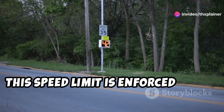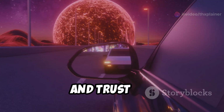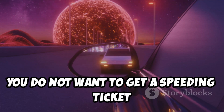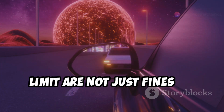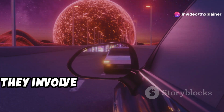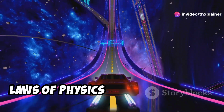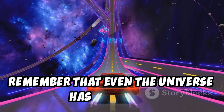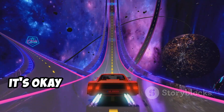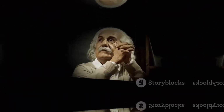This speed limit is enforced by the very laws of physics, and trust me, you do not want to get a speeding ticket from the universe. The consequences of trying to exceed this limit are not just fines or penalties. They involve the very breakdown of the laws of physics as we know them. So next time you're in a rush, remember that even the universe has its limits, and sometimes it's okay to slow down and enjoy the ride.